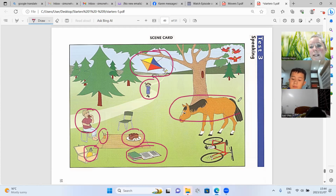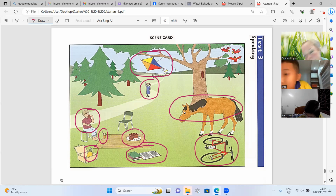Bao Chao, what is this? This is a horse. Minh Wang, what is this? It's a bike.